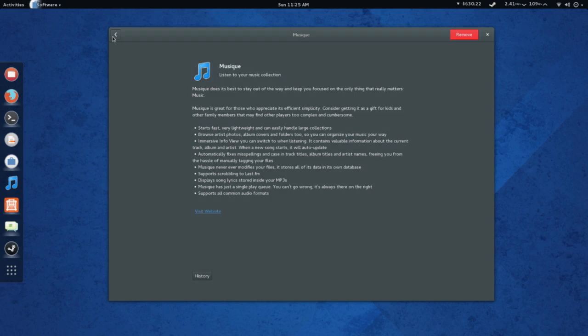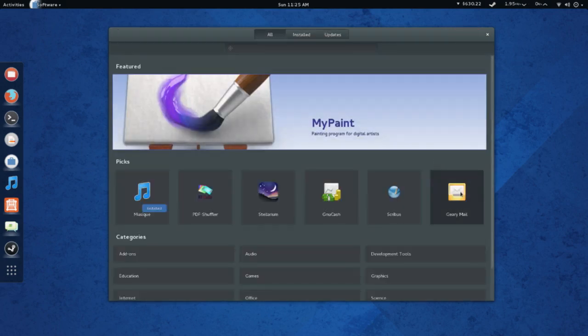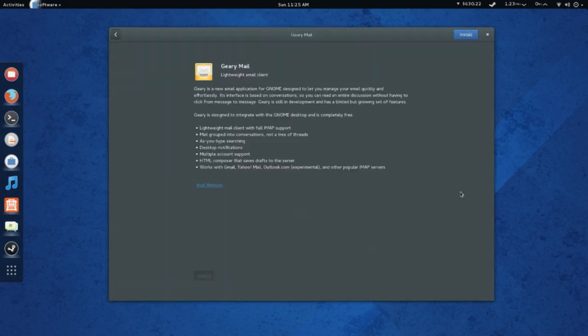Yeah. But I definitely am a fan of it, actually. Yeah. Overall, I'm actually kind of liking it. And because it's using PackageKit and my user is already authorized to install software, we're like, here, I'll install Geary, right? So now I'm clicking install. I never get prompted for my password because during installation, I made my user an administrator of the computer.